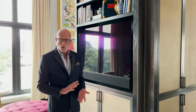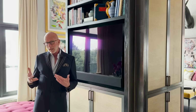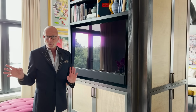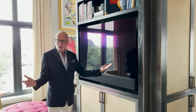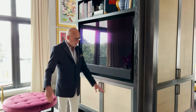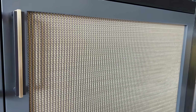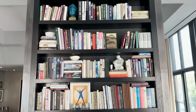And I encased it on all four sides with millwork of quite complexity that gave me a way to divide the room in two and create two different zones. Here on this side is the TV. Living with a TV exposed for the first time in my life. There's storage underneath it. And then on the opposite sides, there are storage cabinets with beautiful woven steel and brass mesh inserts in the doors. And then on the opposite side, there are floor-to-ceiling bookshelves.